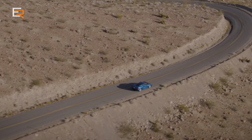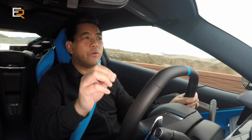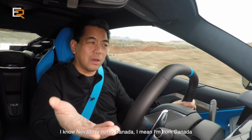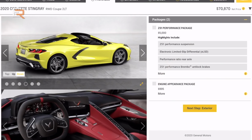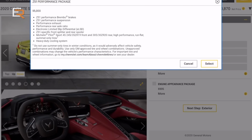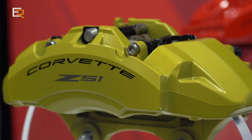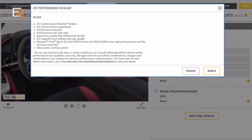Now, if you're gonna buy a brand new Corvette, I really highly recommend that you get the Z or Z51 package. We say Z because we are in Canada, by the way, and that has performance exhaust, gets you that extra 5 horsepower, so 495 horsepower. It also gets you bigger brakes. You get Pilot Sport 4S tires. You also get a performance rear axle ratio and electronic limited slip diff.